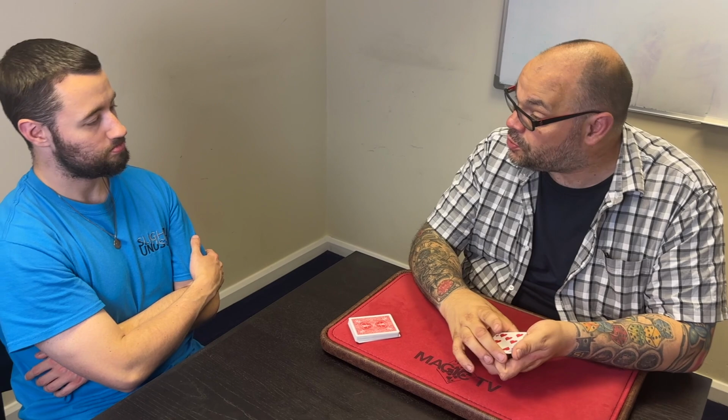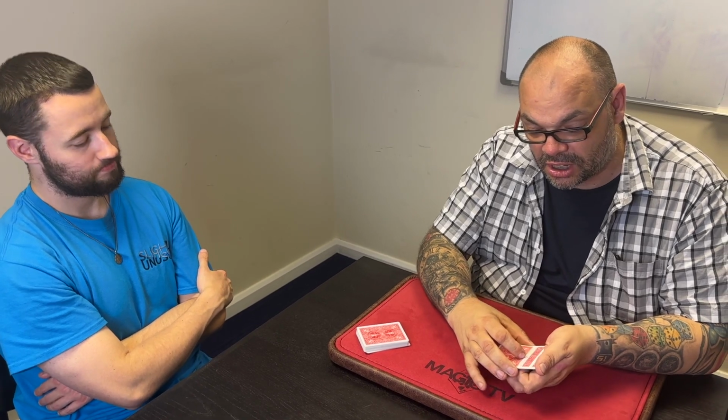Because I have the four sevens. The idea of these four sevens, strangely enough, is each one of these sevens has a different suit, right? So it stands to reason that one of these cards has the same suit as the card that you picked, unless you picked a joker. Did you pick a joker? I didn't pick a joker. Okay, so one of these cards has the same suit, but I don't know which one. It could be the clubs, hearts, spades, diamonds.